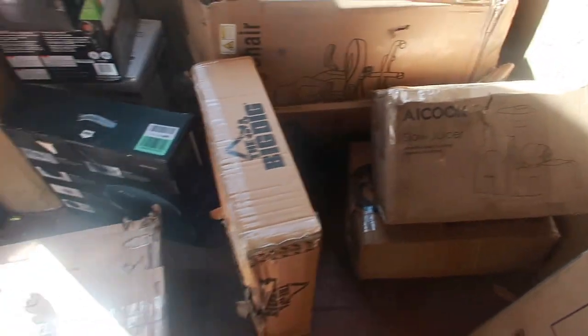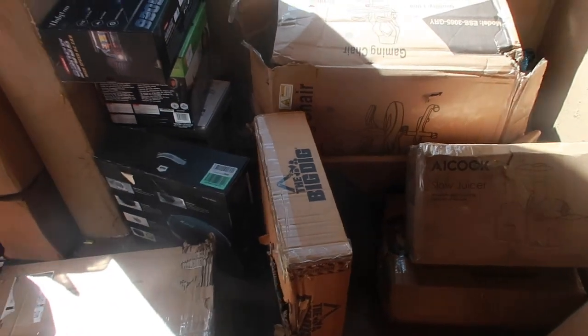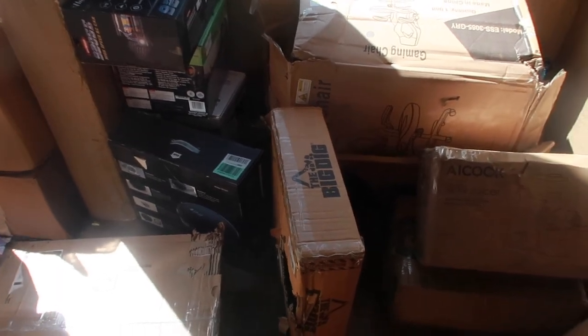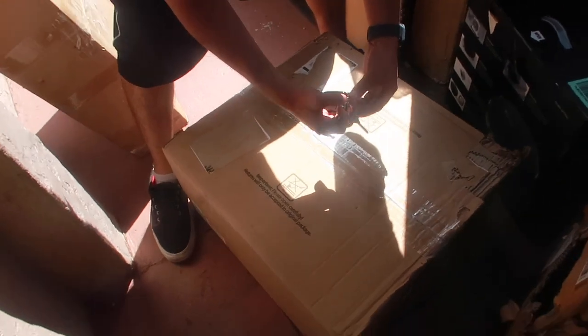It all has its working pieces. And the goal for this pallet, guys, is to resell whatever we're not keeping. So we'll probably take you guys on that journey. It's going to take maybe 2 weeks to sell everything, hopefully. All right, let's open this one up and see what's inside.